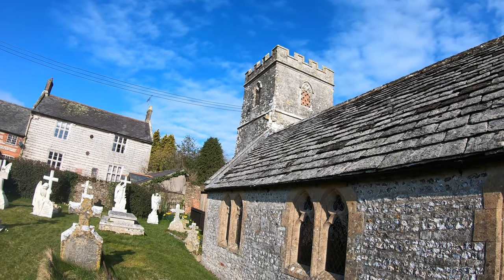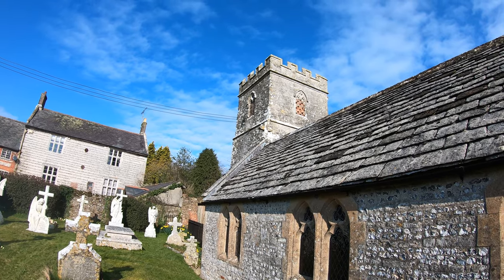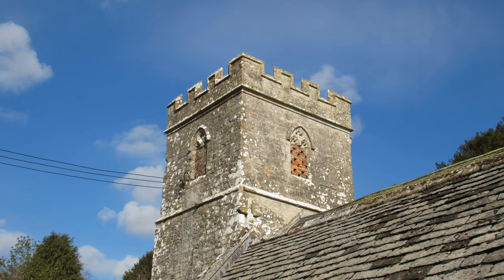Have a look at the tower up there. That was built in the 14th century. It has two stages with a parapet. I believe it's got three bells, the oldest dated 1620.